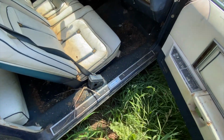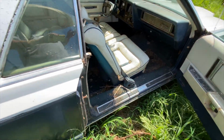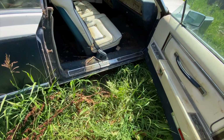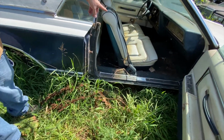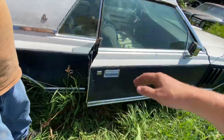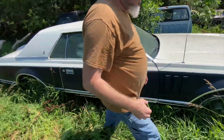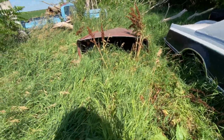Oh yeah, mice have had a field day in this one. Oh, wow. The stench. Yeah, I think it is a special edition. But, ooh. God, you got a whiff of that, didn't you? After you shut that, I got a breeze.